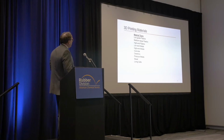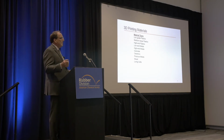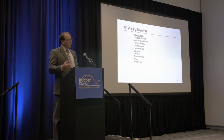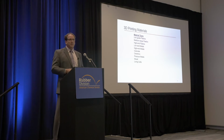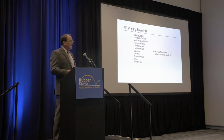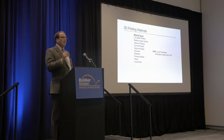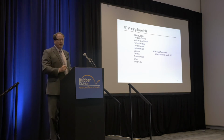So what kind of materials can we print? Well, we have low-grade and mid and high-grade plastics. We have metals that have been printed. We have concrete, we have ceramics, we have precious metals, wood, cellulose, and of course, living cells in the biology fields. But what about these thermosets, particularly the liquid thermosets? What about heat-cured liquid silicone rubber? That's what I'm focusing on today. And I'm bringing to you both a machine and a material that can make this happen.